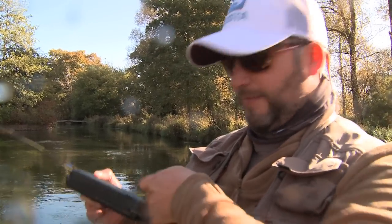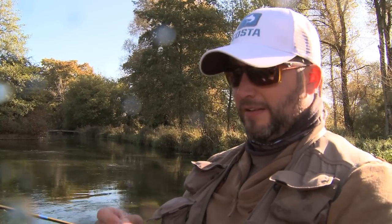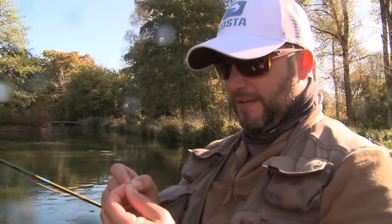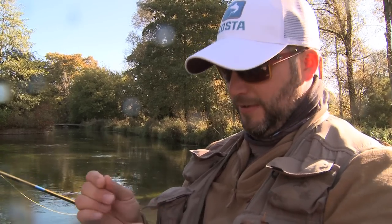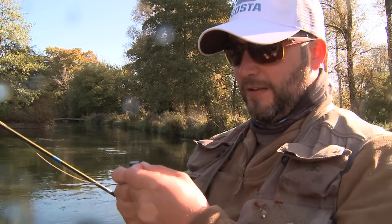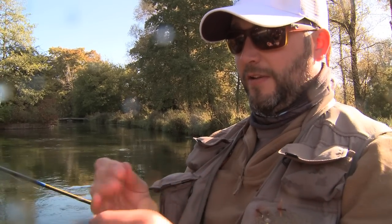I'm French leadering, but I'm fishing quite long because it's ridiculously clear at the moment, and they are spooky because it's been fished hard all season here, so they're used to having flies chucked at them. So I'm just fishing a really long line on the French leader, and if I can't keep the indicator in the air, I'm just watching it on the surface.